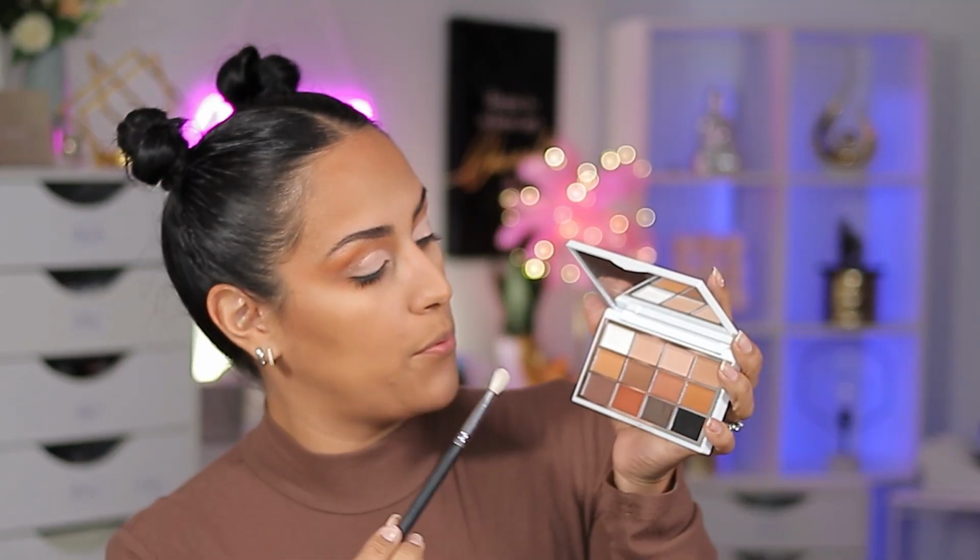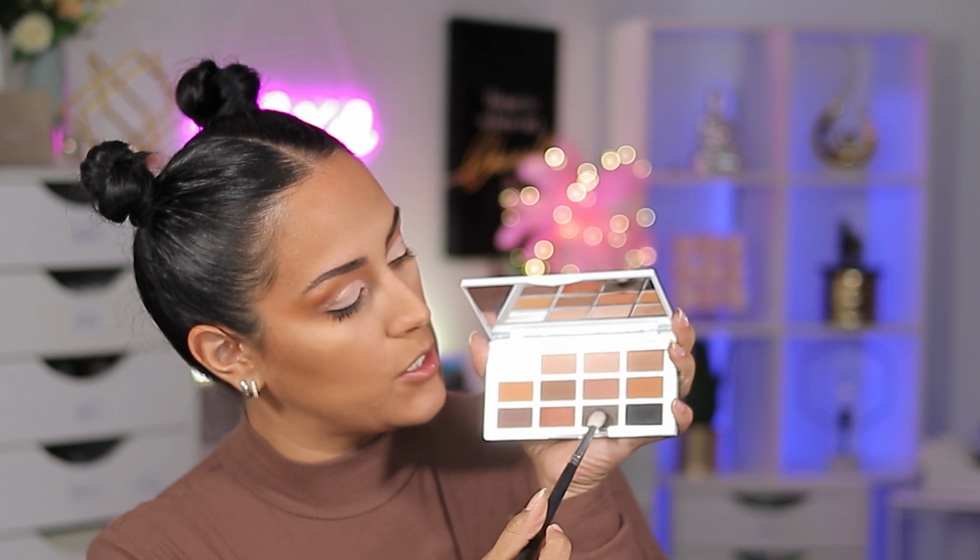And now with a fluffy brush, I'll dip into a deeper shade like this one over here. Do you see how great this palette is? I'm gonna grab that and tap that out here. You guys, don't forget this palette was only $3.50.